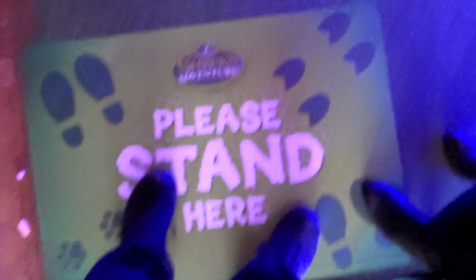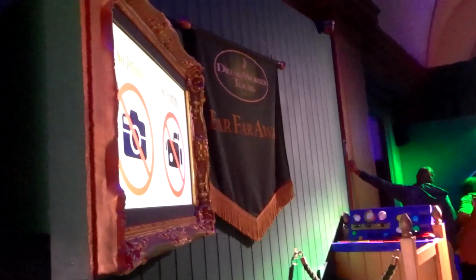So just had our photo taken. This is the wristband that they give you. We had to, we were told to stand here. Please stand here. This is really impressive, the theming all around. All briefcases, suitcases.